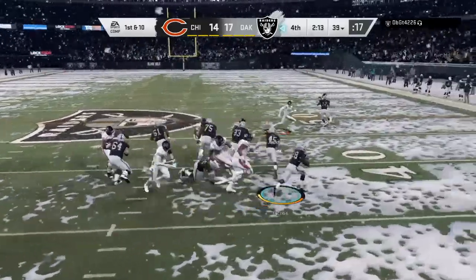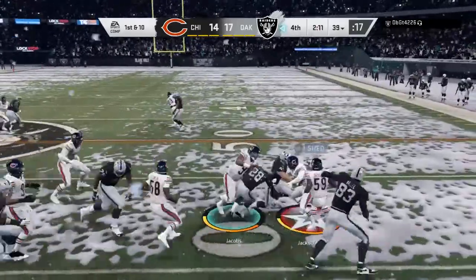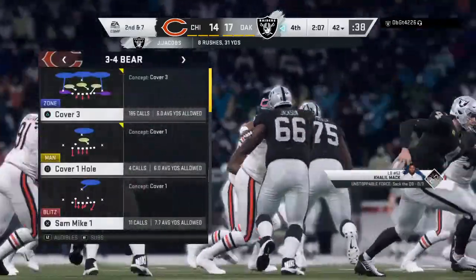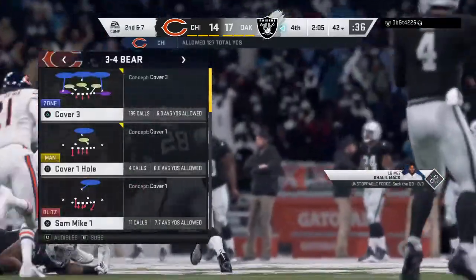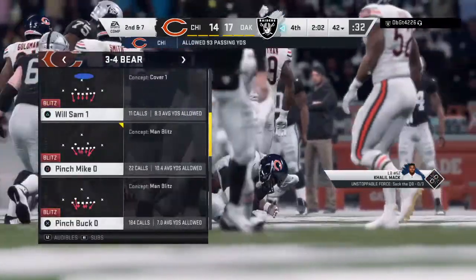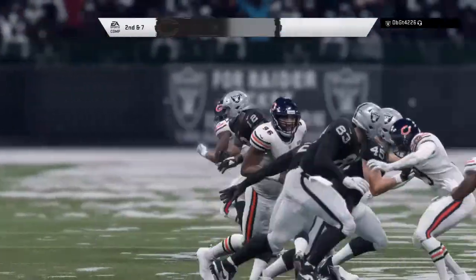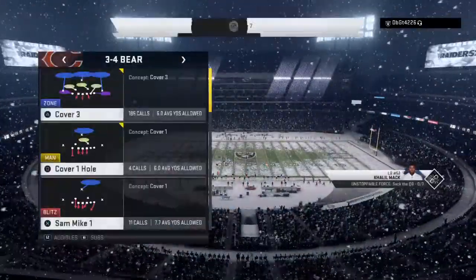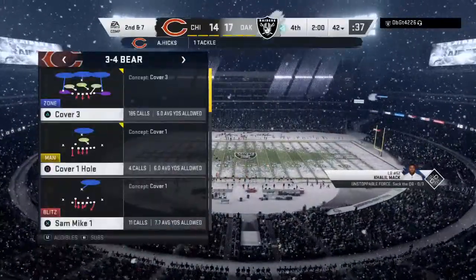They'll begin on the ground with Jacobs. He'll get about 3 as he's brought down right around the 42. A pickup of 3. Brings up 2nd and 7 at the 42-yard line, 3 points separating these two sides with 2 minutes left to go in the 4th.